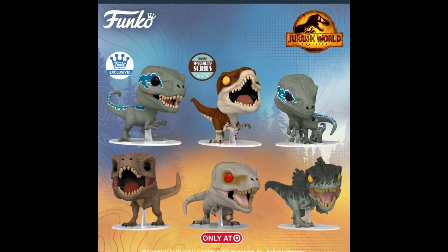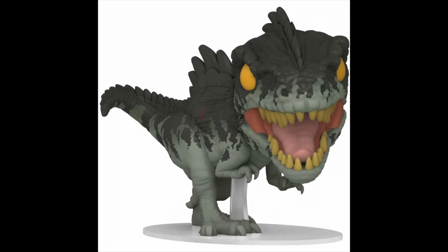Coming over here, we have some brand new Jurassic World Dominion Funko Pops. We have a Funko Shop exclusive blue one, which I'm probably going to try to get. Some other dinosaur with orange glowing eyes. It doesn't glow in the dark though, sadly. We have blue again. We have the T-Rex. We have, I think, the main dinosaur for the movie, the white dinosaur. Then we also have, not sure what his name is, the green and white dinosaur. Pretty cool though, not gonna lie.